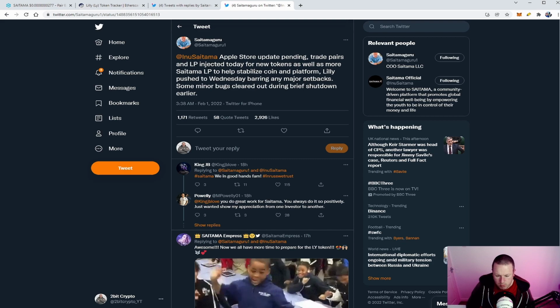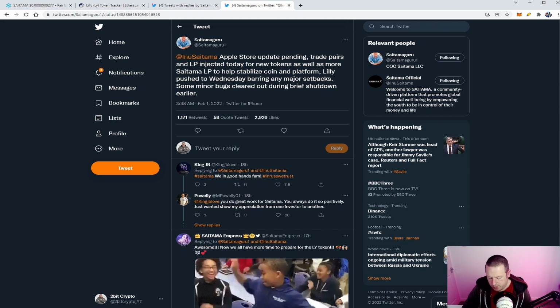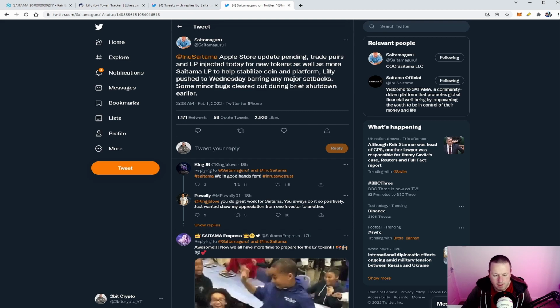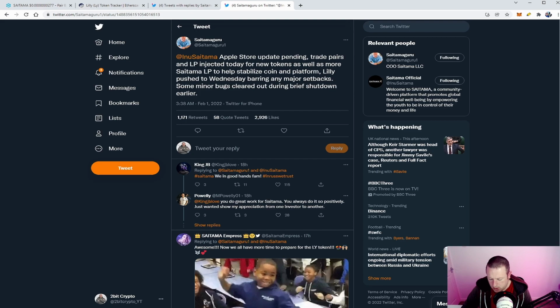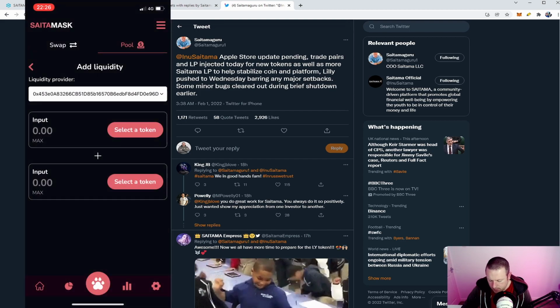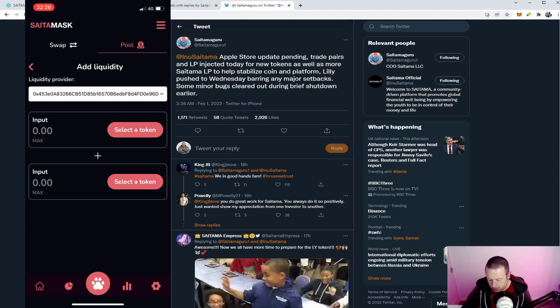So let's jump on to the Saitamask app, and we can have a look and see what I mean in terms of tokens. So we'll just open Saitamask up. I'm already logged in, and you can see that I'm already sat on the liquidity screen. So we'll just jump back to the home page.